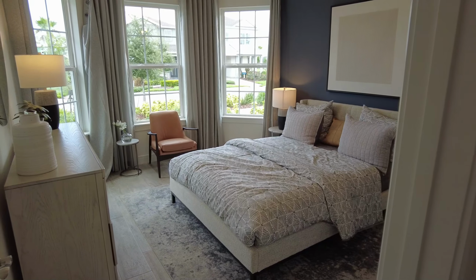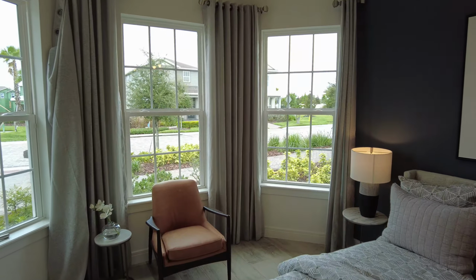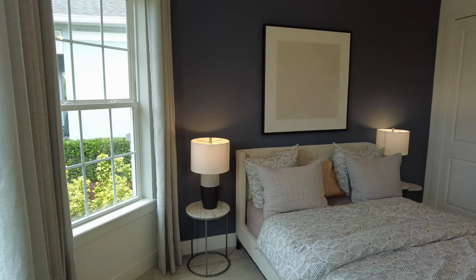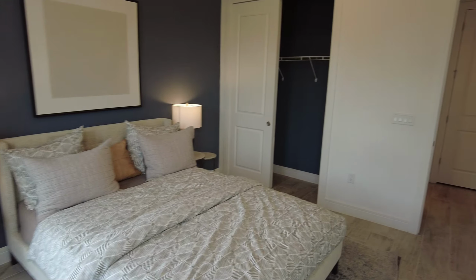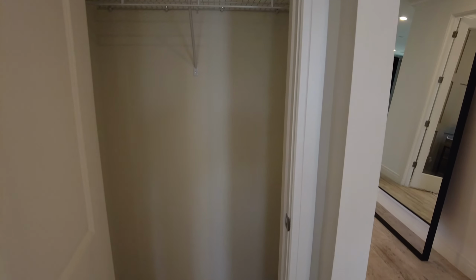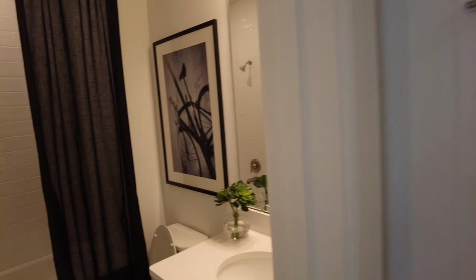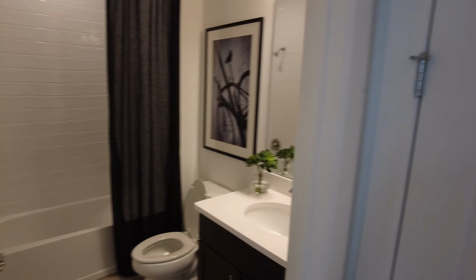This is a very nice room. Bay window looks great. Let's check out the closet. Here's the bathroom.